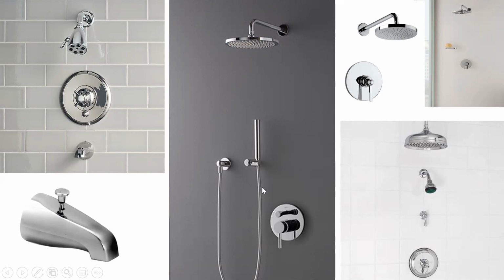This is going from shower head to hand shower using a pull-out diverter as well. These two are just going direct shower heads, and then this one's a little bit different. This one's got a shower head and a rain head using an inline diverter right here, which you're going to turn this handle and divert from shower head to hand shower. I'll get into diverters here in a minute.